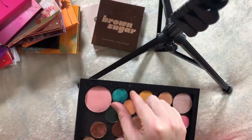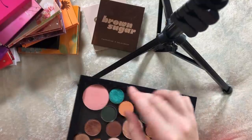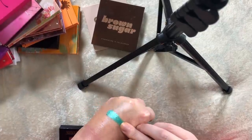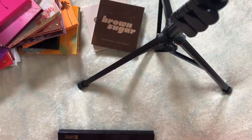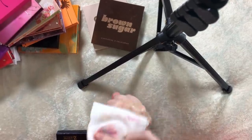This is Sydney Grace. It's Megalodon, which I think is my favorite shade from Sydney Grace, just because it's really, really intense. I never use it, but I like the shade. Wow, look at that. It's staining my hand.